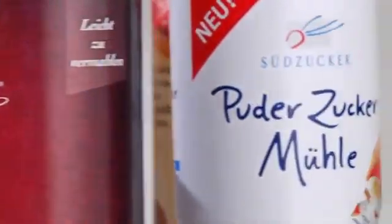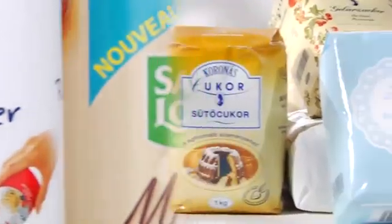We also produce a wide variety of different types of sugar for supermarkets, so that you can sweeten your daily routine at home.